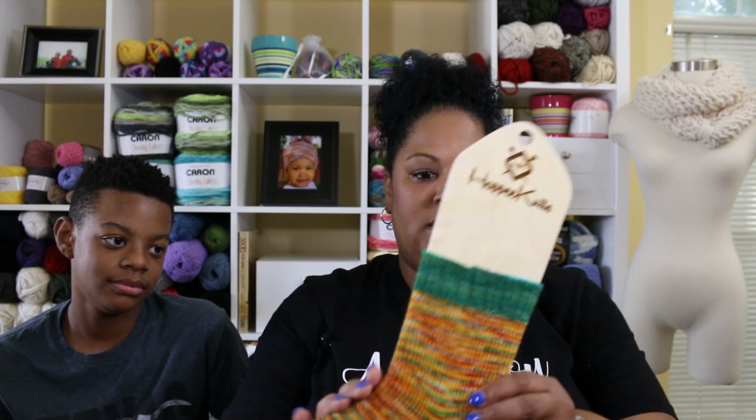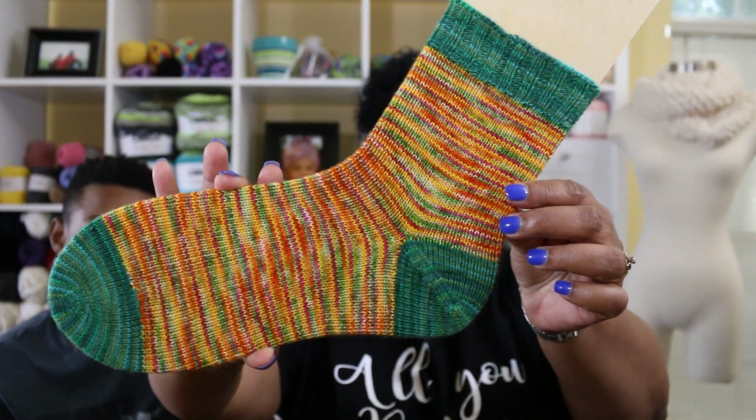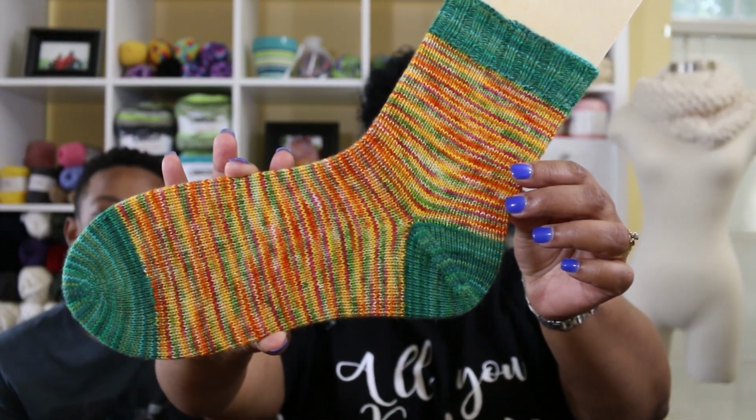So anyway, let's go ahead and get started on this podcast. So finished objects, I actually have one finished object. The last time I showed you we had a Some Like It Hot cow. Well, I didn't finish my socks, but I have finished them now, so I want to show these to you. These are my fruit salad socks.